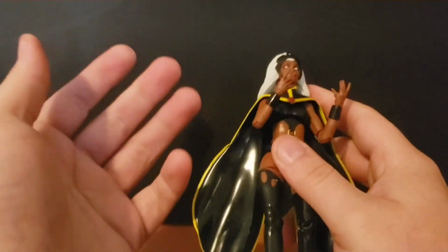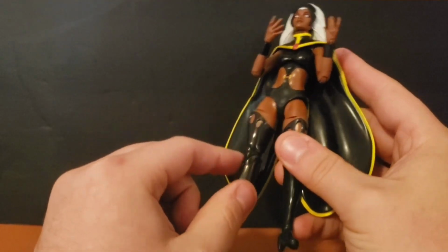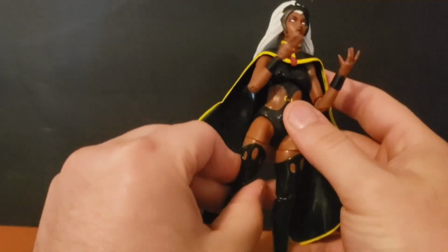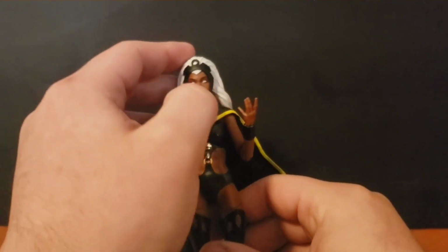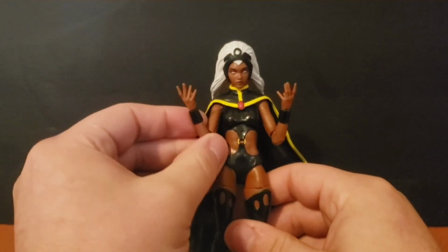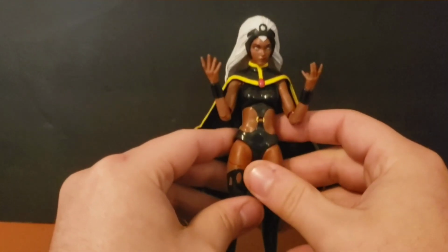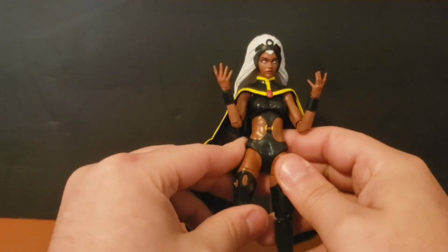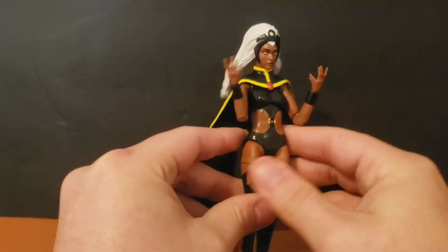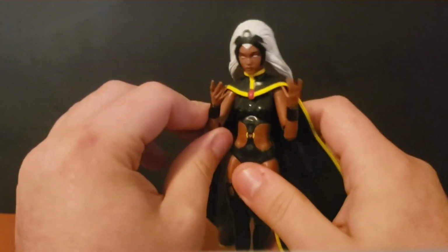And she has alternate head, alternate cape. She has all this sculpted detail. They could have easily just painted this on, but they didn't. And this figure just really stands out because of that. Storm is a really fantastic, beautiful looking female Marvel Legend figure this year. And definitely she's #1 best female Marvel Legend figure this year. And I'm really happy to finally have her. So at number 6, we have Storm.